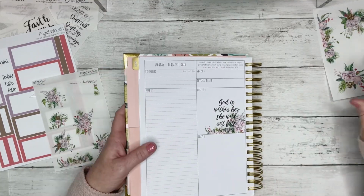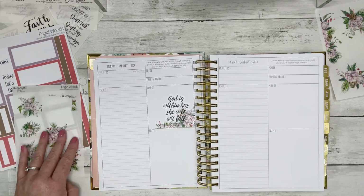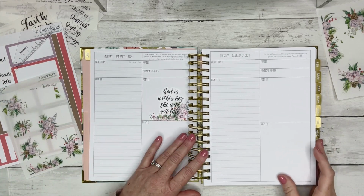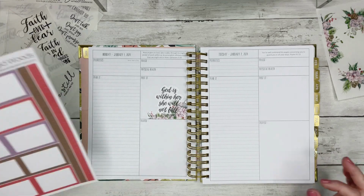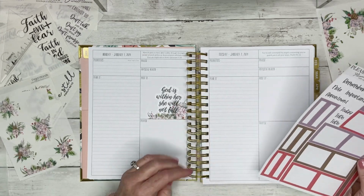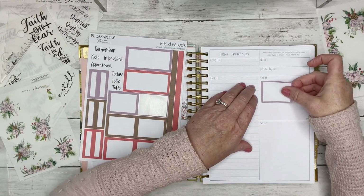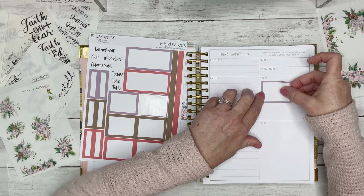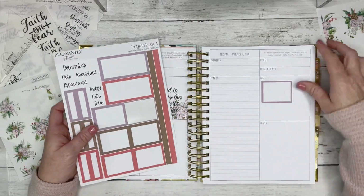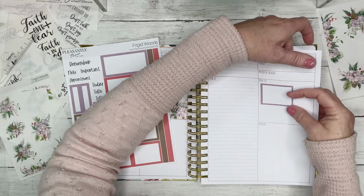I'm going to put just a little bit on each page just to see where I'm at, and then once I get finished with all the days, I can come back and fill in whatever stickers I have left. So let's decorate with some boxes up here for this page. Is that straight? No. Yeah, this is going to be such a challenge for me.